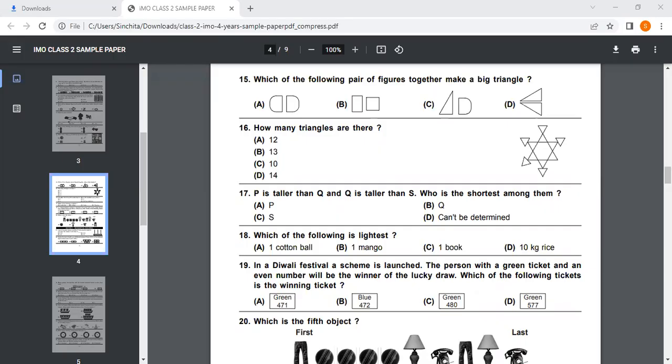Nishan, tell me number 18. Ma'am, the option is one cotton ball. Very good. Now, both of you do number 19.